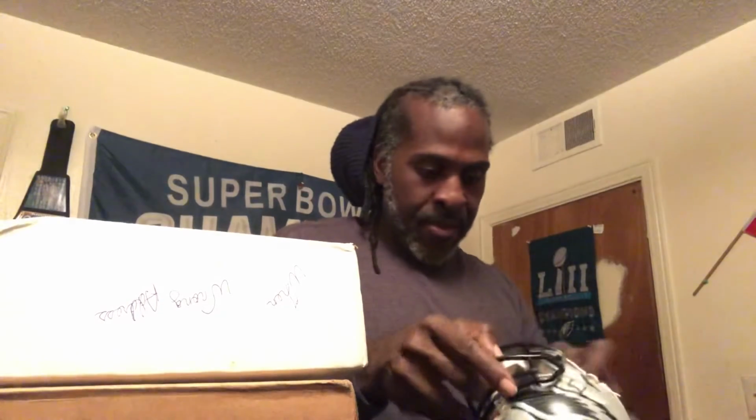Oh my God, this is actually a beautiful helmet. Look at that. Look at that helmet. Wow. And as you can see, Riddell once again. This helmet, y'all.